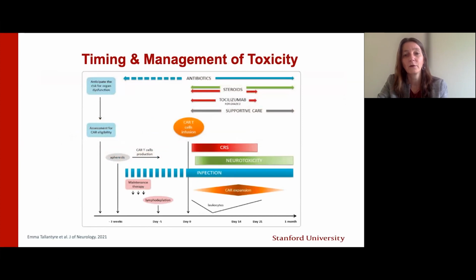The timing of the toxicity is also really important. CRS tends to occur a little bit earlier than the neurotoxicity, as early as sometimes just a day after the cells are given. It is associated with disease burden. So as the disease burden goes down, CRS usually subsides certainly in a matter of weeks. While neurotoxicity is an event that can also happen later on. So it's important to stay vigilant and monitor patients for this.